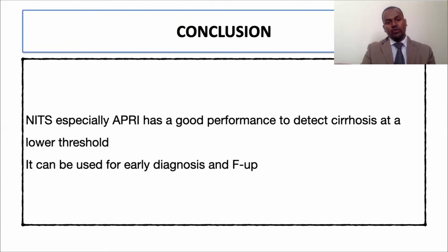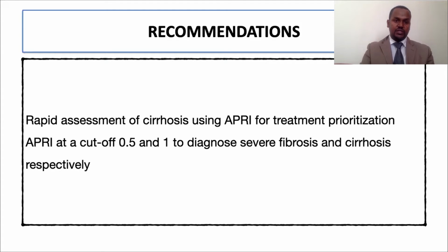So my conclusion is non-invasive tests, especially APRI, have a good performance to detect cirrhosis at a lower threshold. So it can be used for early diagnosis and follow-up. So we recommend other collaborative studies to see the APRI and to assess the different cutoff values. And this study recommends a cutoff of 0.5 and 1 for severe fibrosis and cirrhosis respectively.